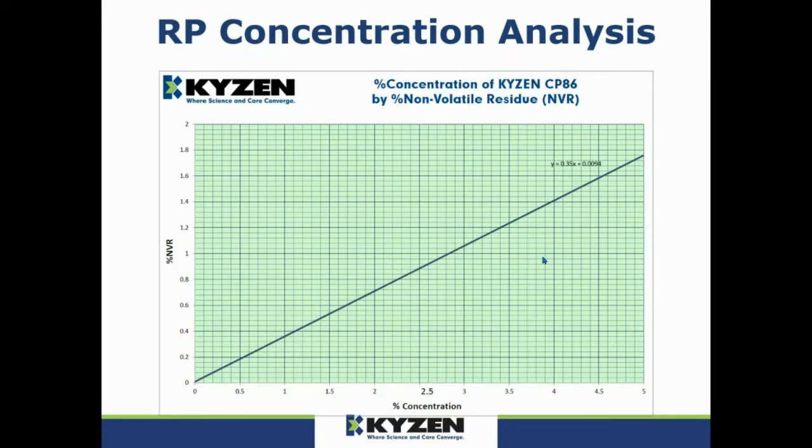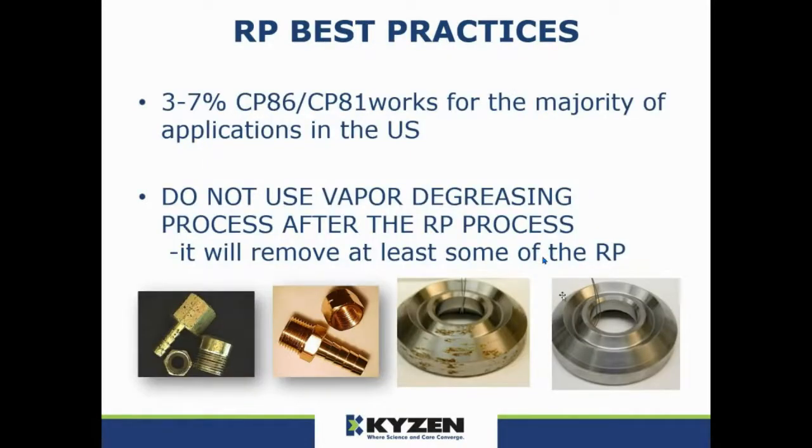And then we relate percent NVR to the percentage of our CP product. And it works very well. Very quick process. Again, 3 to 7% is typically what we use of the active RP in the solvents. And again, do not use vapor degreasing at the end, or don't do it much, because you can take the RP off with that final step.